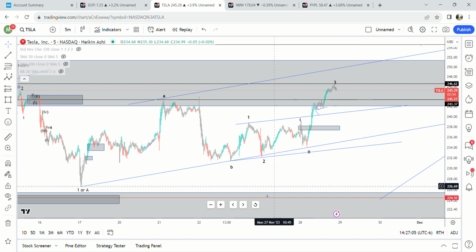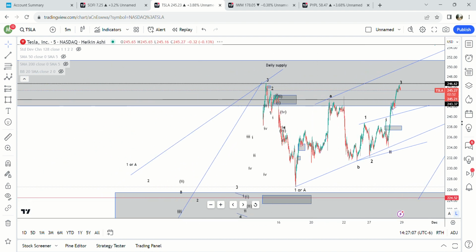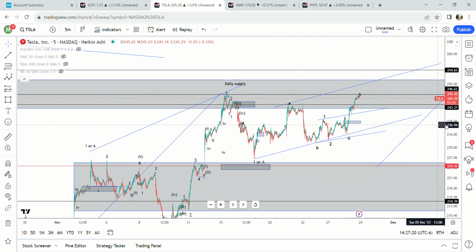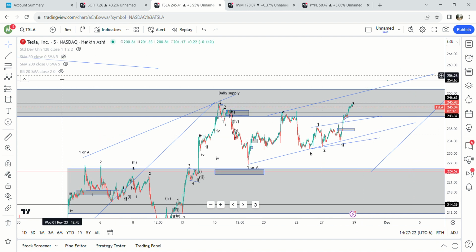Tesla. So Tesla is not doing what I thought it was going to do. But I did say in the video yesterday that it could go to 248. I think I said that in the video. Pretty sure. And that would have been a B wave, and I still think that is the most likely scenario here. We're looking at an ABC move here.